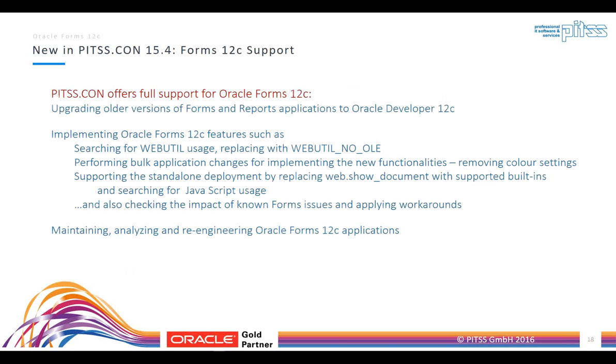So the upgrade of Pitstop itself, we now fully support Forms 12c, so we can load it into our repository and do things like search for, for example, the WebUtil package, and replace it with the WebUtil no label if you're not using other bits of functionality and you don't require everything that's in the core WebUtil. You might have it scattered across 50 forms within 1,000, but where are they? That's what our tool will help you do. So lots of different ways of acting on forms that we discovered as we were using our own Forms application.